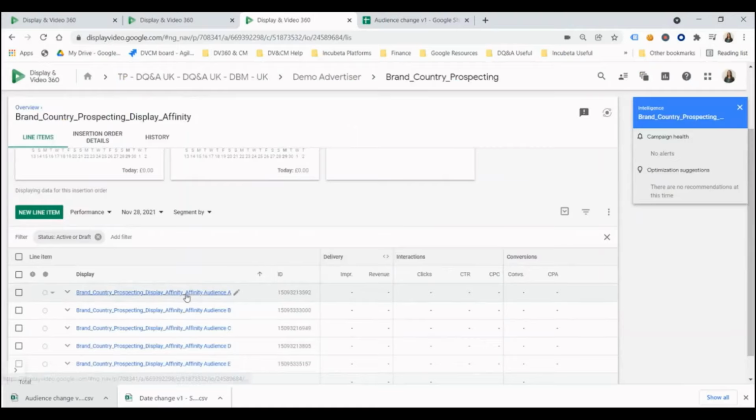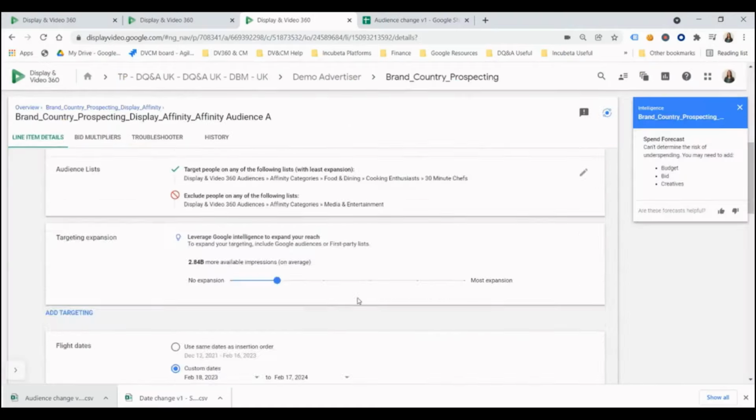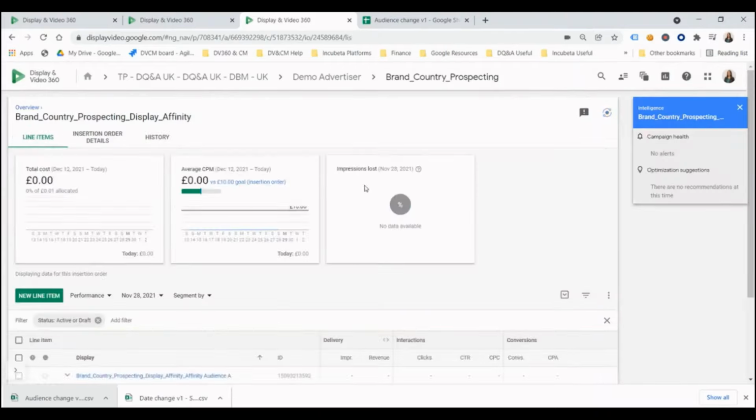So let me just go into one of these line items to show you that the changes that I've applied are actually here. And yes, we can see that the media and entertainment affinity audience has been excluded from this line item, and all the other ones too. So I hope you found this useful.